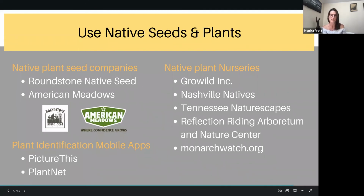There are several listed here in Middle Tennessee. For the identification of the wildflowers, I think it saves a lot of time and energy to use applications from your mobile phones. I use Picture This. I find it a very reliable source, but there are other applications as well. Most of them have a limited trial period, maybe 1 month, where you can use it for free. And if you like it, then you might need to pay for it, but if you don't like it, you can delete it. And I think that was my last slide, if I'm correct.